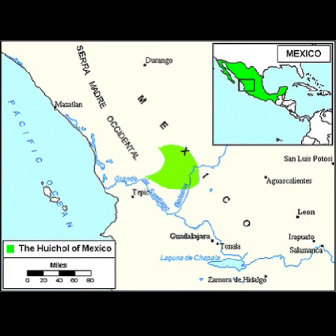And just to give you an idea where dinosaurs like Ichiro used to live, you see the green area. That's where they used to inhabit Mexico. And you also notice that this is also where the Huichol of Mexico live today. In the upper right corner, in green, is Mexico. And you know what is above that? The United States, right? And down below, Central America, and then South America.